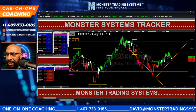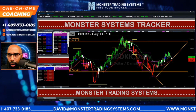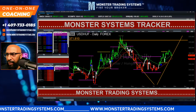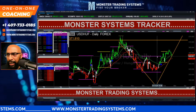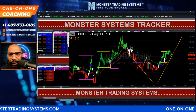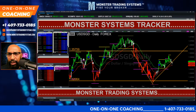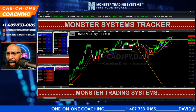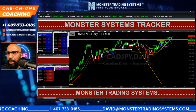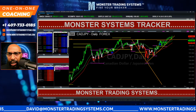USD DKK. All right, buy signal here. That's holding. Keep an eye on this one. We've got lower lows here. All right. USD HUF. That's holding. Right at previous resistance is support, so it's holding there. But keep an eye on those. USD SGD right here. Did I mention that? CAD yen, yen pairs looking good, guys. Buy signal here. CAD yen breaking out. All right, good resistance here. So it's breaking out there.